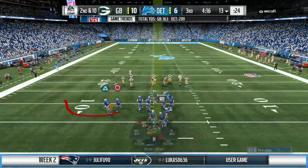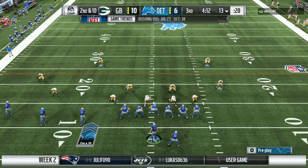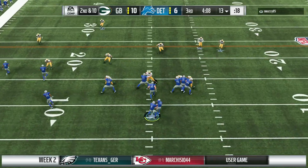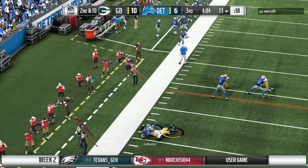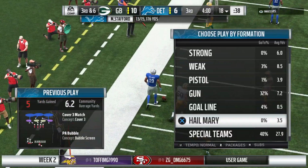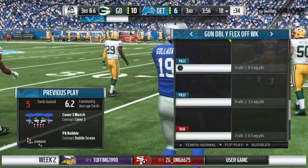All right, here we go, here we go. To throw on second down. Stafford, throw left side, taken in by Galladay. And he'll be a couple yards shy of the 20 at the 18. That catch good for 5. It's third down.